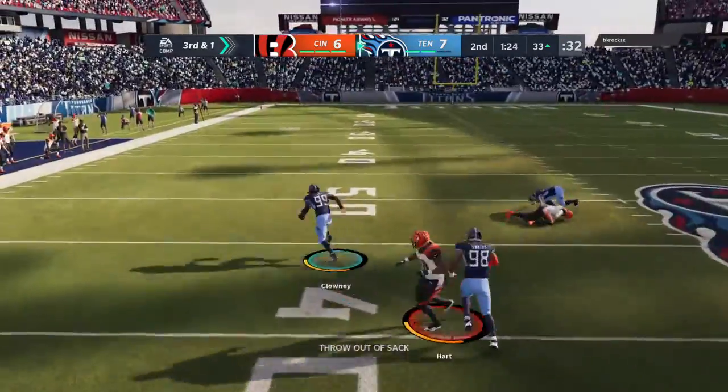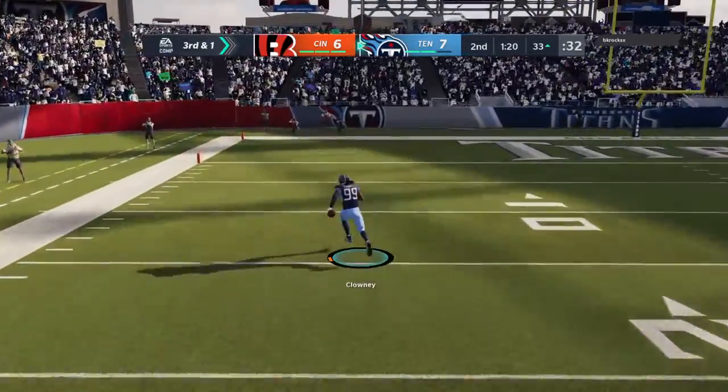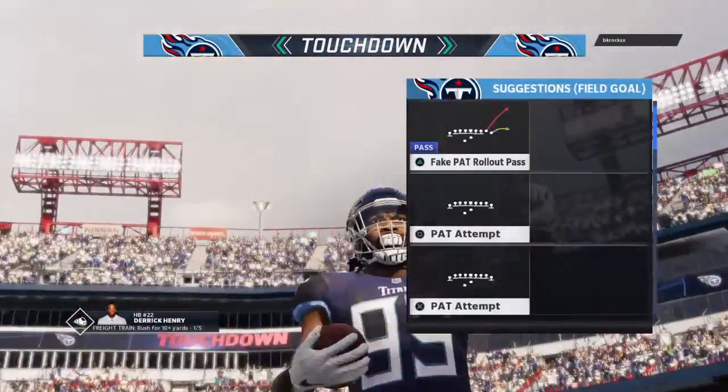A throw for Boyd, but it's intercepted. Picked off around the 41. He's at the 30. 10. And he will take this one home. It's a touchdown.